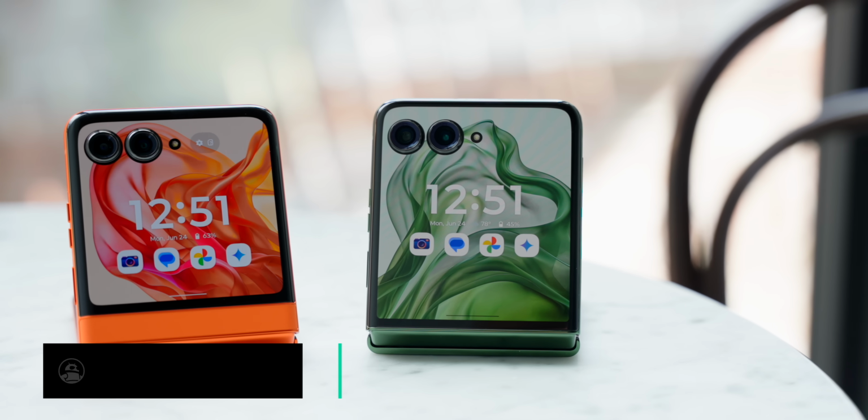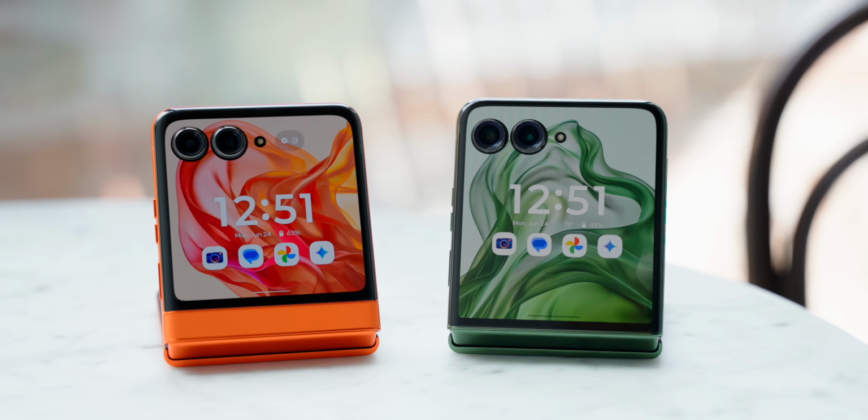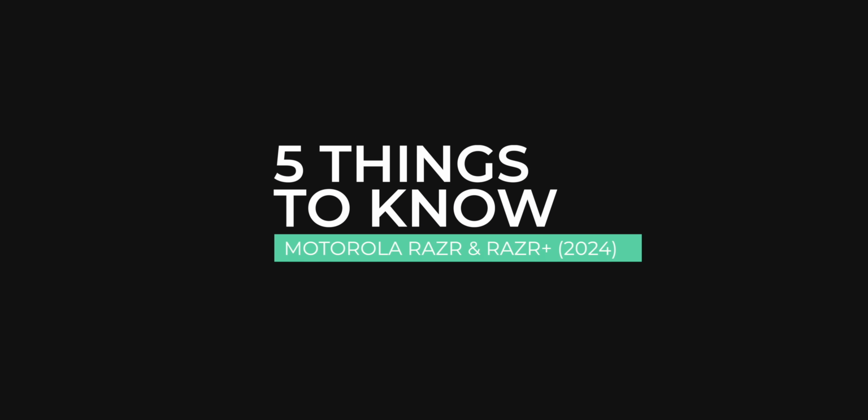Now, all signs point towards a Razr and a Razr Plus that are good enough to stand on their own as flip phones, rather than rely on a healthy dose of early 2000s nostalgia. Here are 5 things that you need to know about both the Motorola Razr and the Motorola Razr Plus.